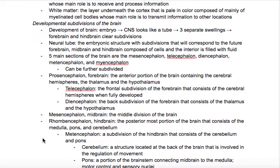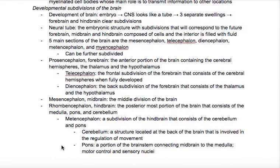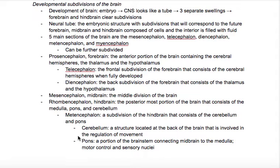Within the rhombencephalon is the metencephalon, which is a subdivision of the hindbrain that consists of the cerebellum and pons. The cerebellum is defined as a structure located at the back of the brain that is involved in the regulation of movement, while the pons is a portion of the brain stem connecting the midbrain to the medulla and has motor control and sensory nuclei.